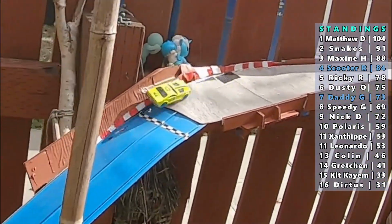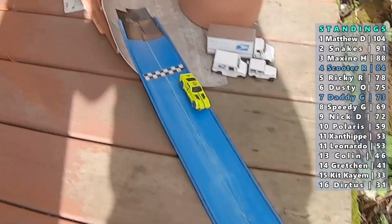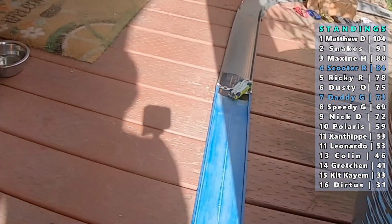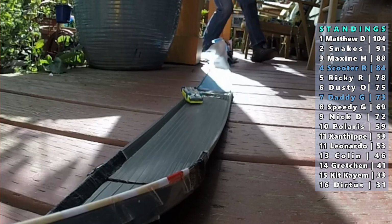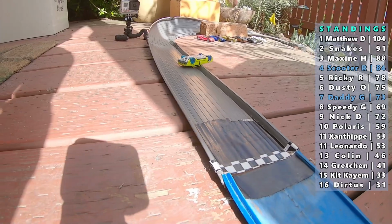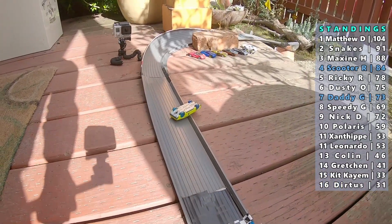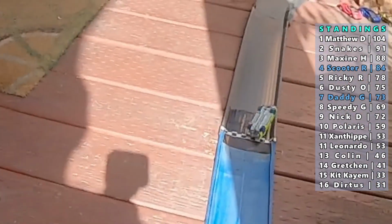And then Daddy G, of course, coming in reverse on the descent. Don't understand why they keep trying to do this. They know it's not going to end well. Well, I guess that's why they're out there on the race course, and I'm here in the back of this Dodge Colt reporting on 1/64 scale races. But anyway, that's Daddy G getting that first run in the first 4 points.